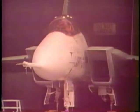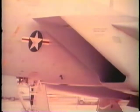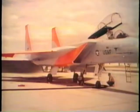Seen here are the Eagle's variable air intakes, a truly sophisticated feature which allows its computer to optimize the air supply for any angle of attack. This massive air brake running down the aircraft's spine not only slows the plane, but makes it more maneuverable in certain circumstances. Being conceived from the outset as an air superiority fighter, provisions were made for built-in cannon, something the early Phantoms had been designed without.